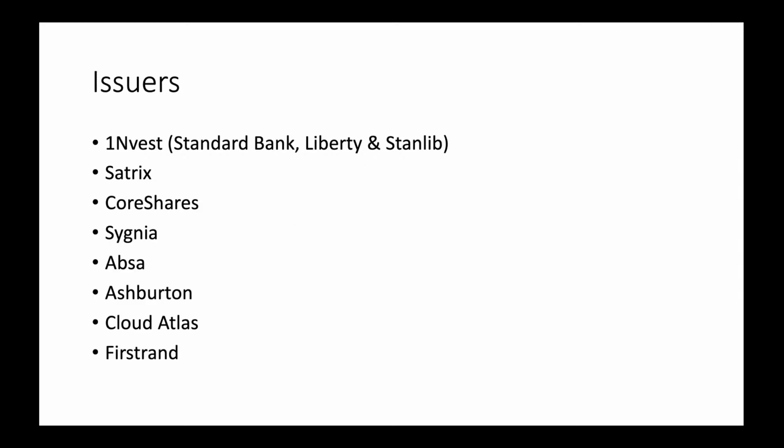The main issuers in South Africa: One Invest, which is an amalgamation of Standard Bank, Liberty, and Stanlib. We've got Satrix, who were the initial back in 2000, Core Shares, Sygnia, Absa, Ashburton, Cloud Atlas, and FirstRand. So we've got a bit of competition. As I said, on the S&P 500 and the top 40, for example, we've got 4-5 different ETFs issued over the same index. They've all got the same sort of holdings inside them. So what differentiates one from the other? Well, the cost to you as the client. Essentially, they're looking to reduce their costs to make that a more attractive investment, so you'll pick theirs.